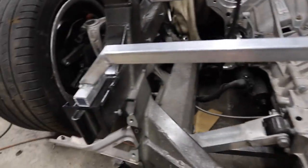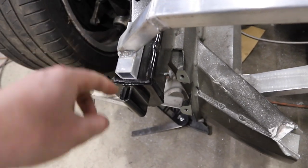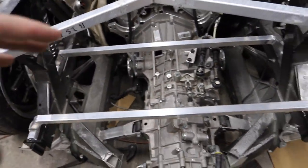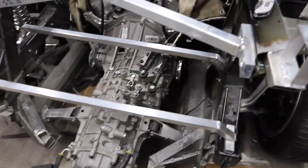So the next thing we're gonna do, drill and tap. So we're gonna be drilling holes through here. The bolt's gonna slide through here and then actually catch on this bottom layer and then be into a rivnut in here. So two here on both of these, and we'll get these bolted in and then we'll be ready to build our brackets to mount the air to water intercooler to it.